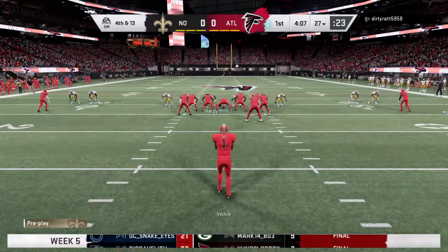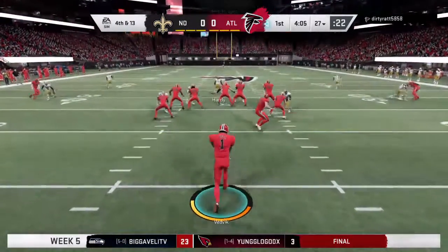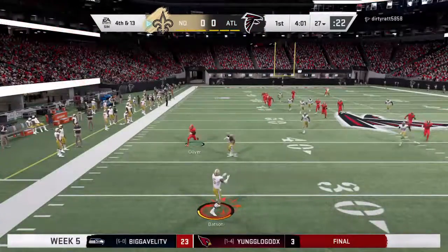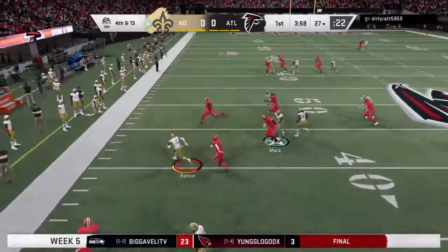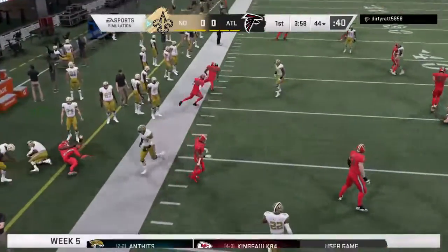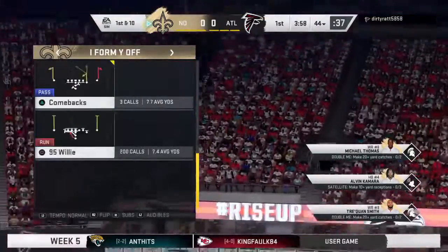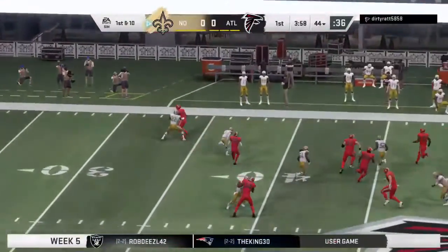Corey Vedvik now set to punt. And just a single punt for him in the loss last week as he sends this one away. And taken right on the 30. Nice job bringing that one back. 14 on the return. And the Saints will take over with a 1st down and 10.